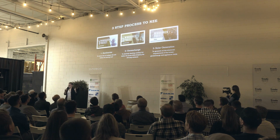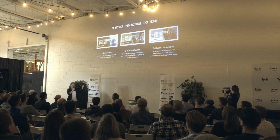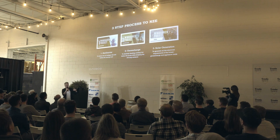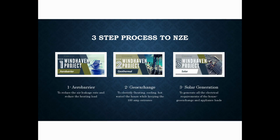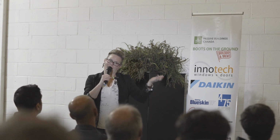Step number 2, we installed the geothermal system. For the ones that don't know geothermal, geo-exchange is the proper term. Basically, we're just transferring heat from the house to the ground in summer and taking heat from the ground to inside the house in winter. It also provides cooling and hot water needs. And the real kicker is that we did all this and kept our 100 amp electrical entrance, and I drive an EV. These are the highlights where the land developers and builders are looking like, how the hell did you do that? You won't know today, but we can tell you more later.